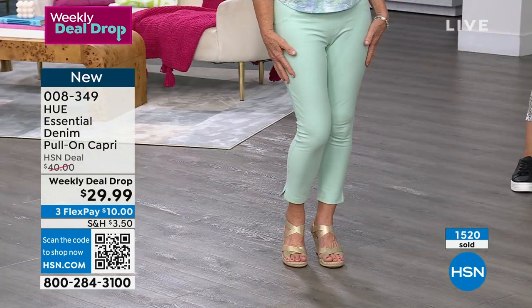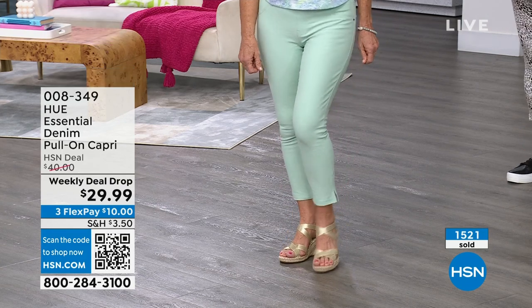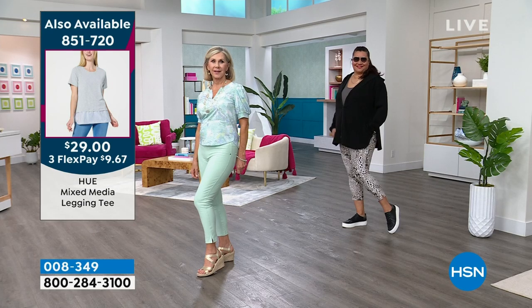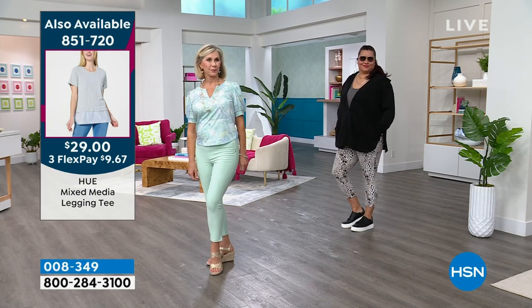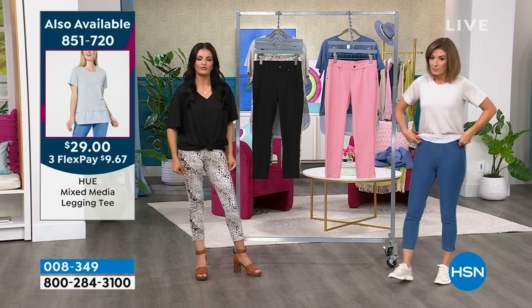Okay, she could go down, but if you pick what feels good to you, if you like it more relaxed, you could definitely go up a size. If you like more bodycon, you could go down a size, but I would start with your true size and go from there, right? Yeah, I would go with your true size. I'm wearing a small, fits great.